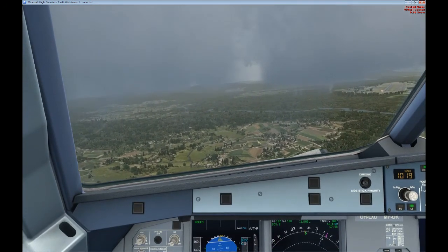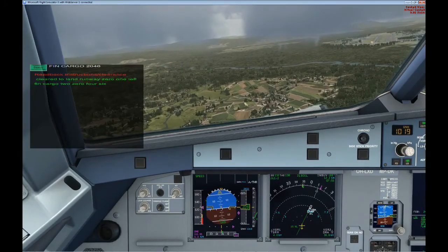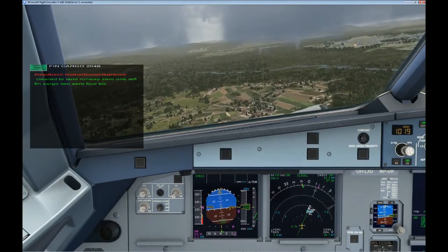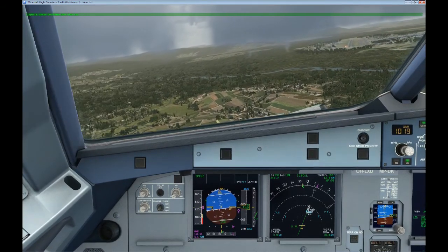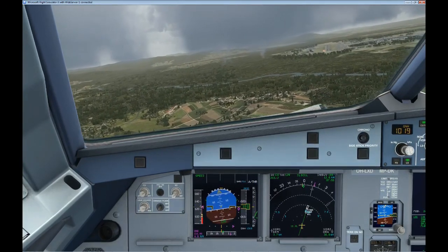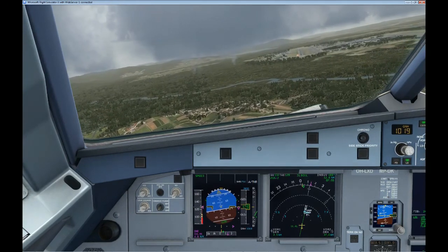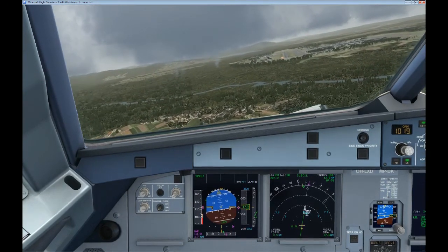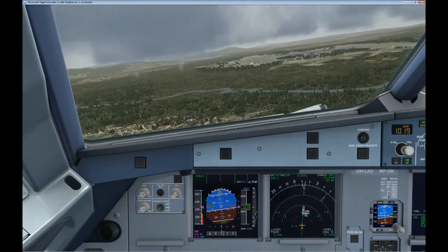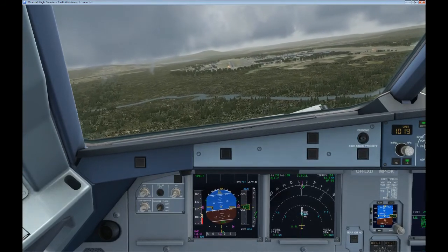Fin cargo 2046, clear to land, runway 01 left, surface wind calm. Clear to land, runway 01 left, fin cargo 2046. Carter Tower, Mike, ready for departure. Right after departure, climb to flight level 60. Mike, hold position. Hold position, Mike.